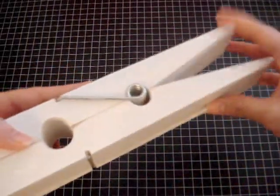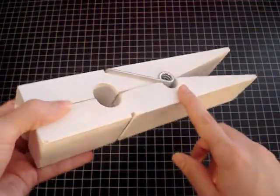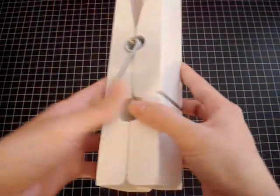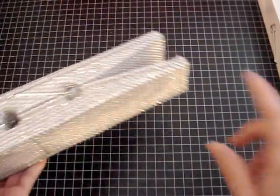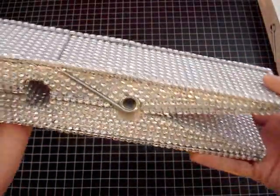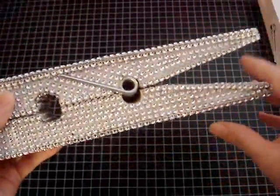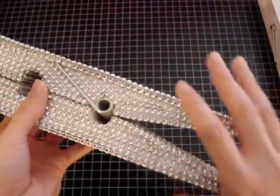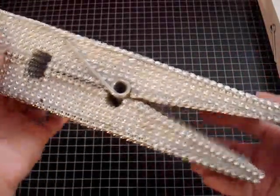And then I wanted to alter one of these big wooden clothespins. I purchased mine at Oriental Trading, super cheap, and these are very heavyweight wood clothespins. Very cute, solid wood. So I wanted to alter one of these to go in my daughter's bedroom, on the side of her chaise, on the side table. It's super cute. I didn't want to add too many big blings all over. I wanted to make it unique, like a statement piece for her bedroom.